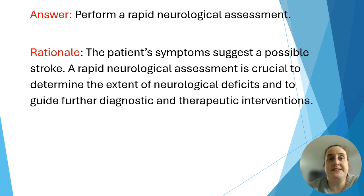So the answer would be to basically perform a rapid neuro assessment. The reason for this is because the presentation suggests a possible stroke. A rapid neurological assessment is crucial to determine the extent of the neurological deficits and to guide further diagnosis and therapeutic interventions.